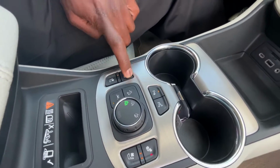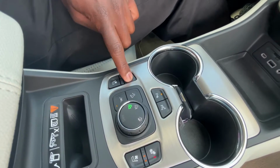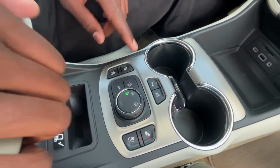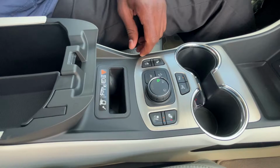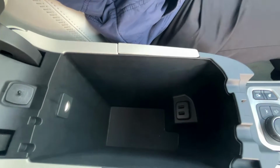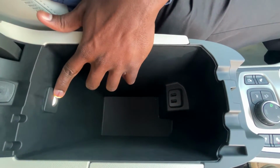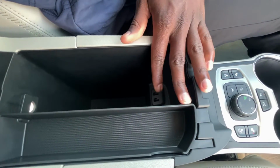And then here we have 3-stage heated cooled seats for the driver and front passenger. Lane departure toggle here, hill descent toggle here. Wireless charging port in here. And then I really like how they still made room for a center console cubby space. So we have a removable tray here, 2 USB-A ports there, nice little light right here. And then I like how easy it is to take out and put in this tray here.